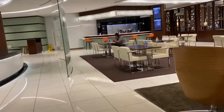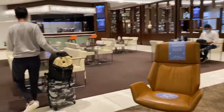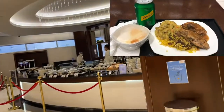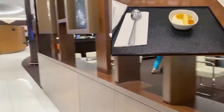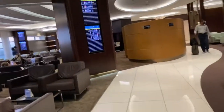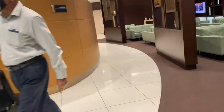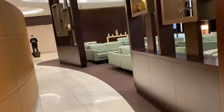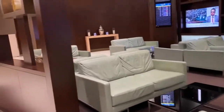You have access to the entire lounge for the duration of your layover. And they had a full buffet with food that was included. You didn't have to pay anything extra. They had desserts, they had snacks, they had drinks available, tons of places to lay down, a whole business center with Mac computers, printers, everything you need to really just be able to relax, get some work done if you want to, watch TV, and to really just help your layover be as comfortable as possible.